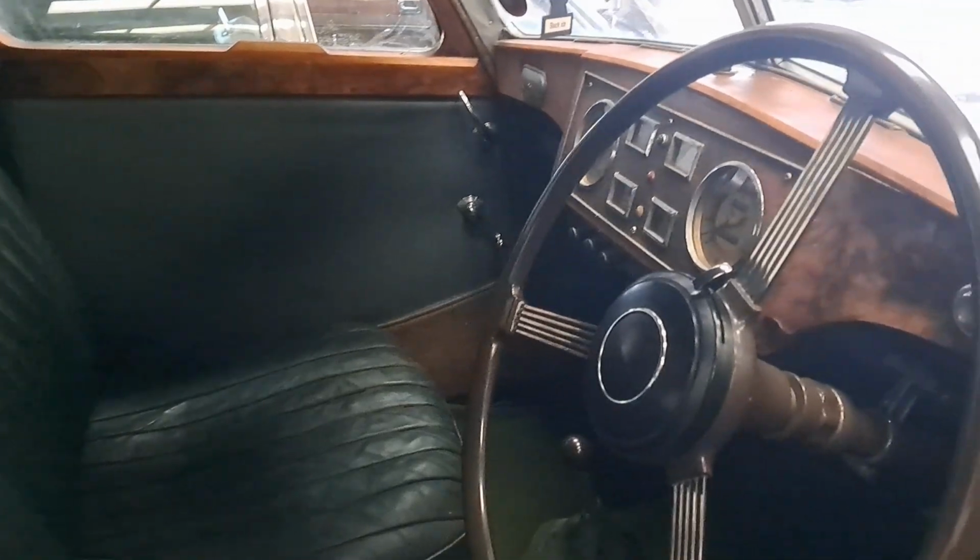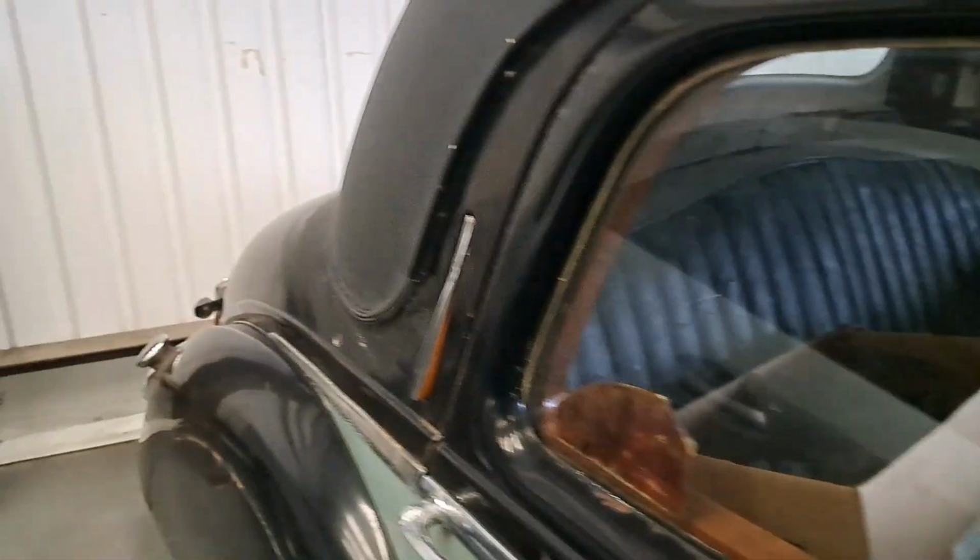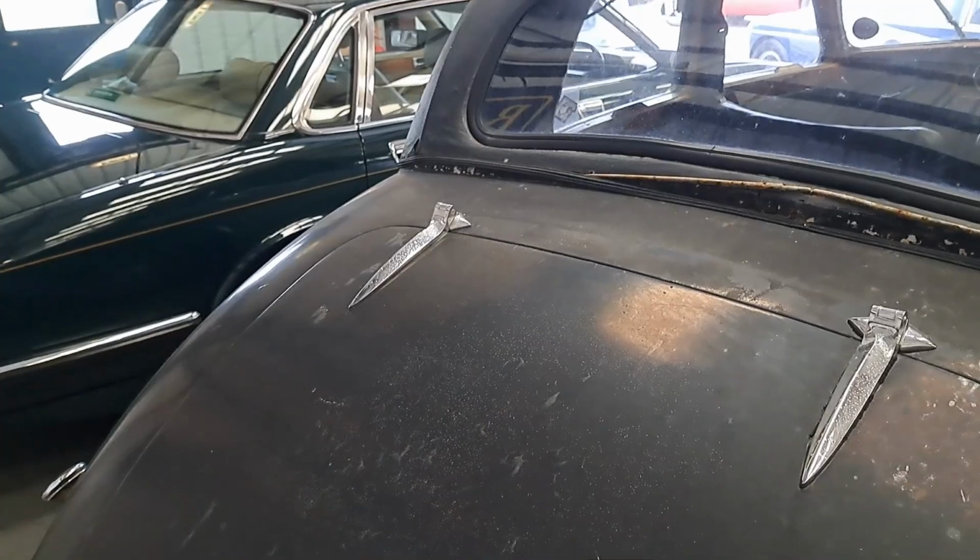It's a beautiful old car. Look at the sort of construction in here of the dash and everything. Riley just kept making these for years and years and years. I think the last one of these was the RMF. This is an E.